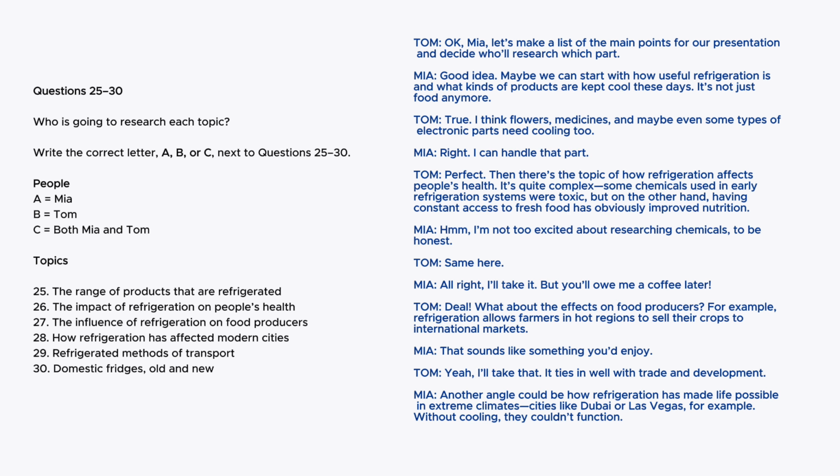Deal. What about the effects on food producers? For example, refrigeration allows farmers in hot regions to sell their crops to international markets. That sounds like something you'd enjoy. Yeah, I'll take that. It ties in well with trade and development.